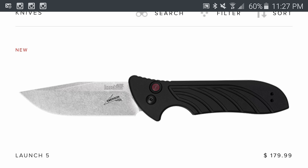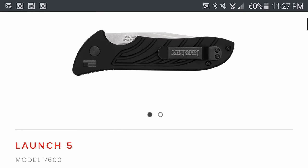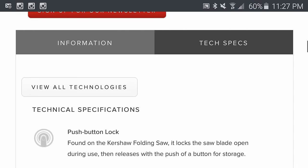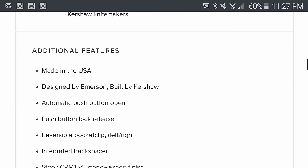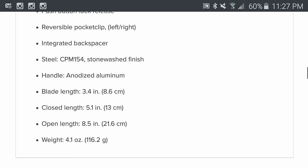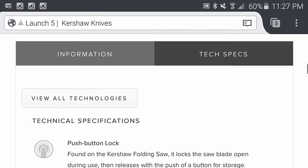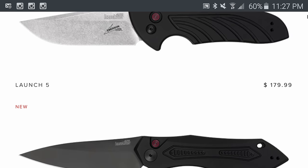This one's obviously an Emerson collaboration. You could tell that by the blade and handle shape before you even saw the logo. $180 on that one. So let's check out what steel we have and stuff there, in case anyone is interested, because I know the launch series is quite popular for automatics. Let's just look at the tech specs. CPM 154. Push button lock, reversible pocket clip, made in USA, so that's a plus, of course. Stone washed, anodized aluminum handle, blade length 3.4 inches, so it's not spectacular, but obviously it is an Emerson collaboration, so that will appeal to quite a lot of people.